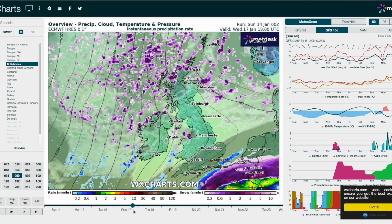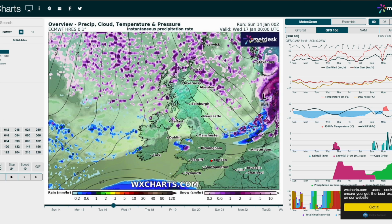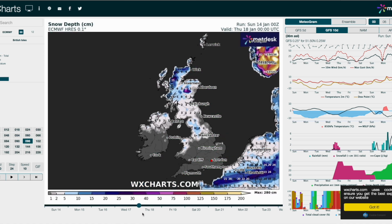Again, if we just put on the precipitation chart the snow depth, just to show you what sort of snow we could be seeing from this, you can see across parts of northern France there, we're seeing 20 to 30 centimetres of snow. That could have come to southern England if this was 50 to 100 miles further northwards. But of course, we will have to see exactly how it does play out.